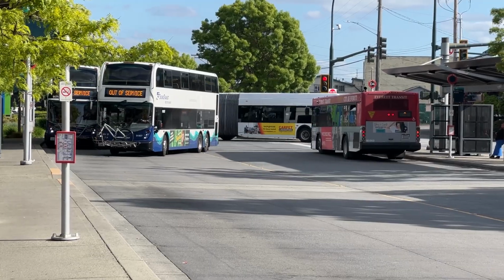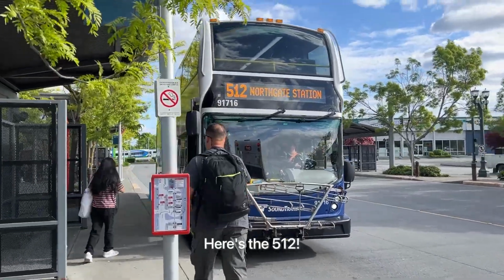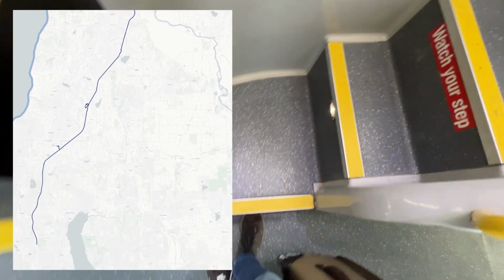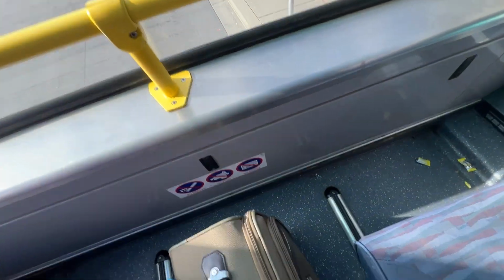I hope we get to ride a double-decker bus. I think that we do. Here's the 512. Google Maps lied, but that's okay. We'll forgive it. Thank you. I have it all to myself. Oh my goodness. And that means I get the front.